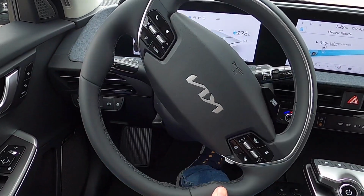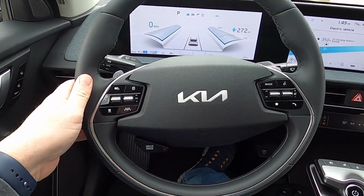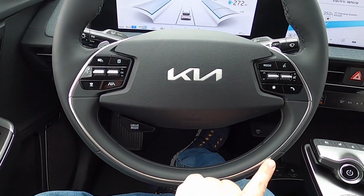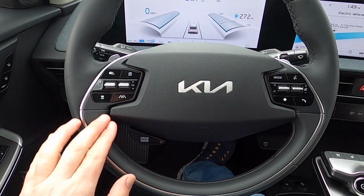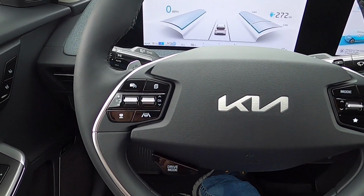Leather wrapped two-spoke steering wheel, the electrically assisted power steering, of course, has this nice silver accent stripe going all the way down the lower half of the steering wheel. You have the new Kia badge here. You have piano black trim on the buttons. And a real quick overview.